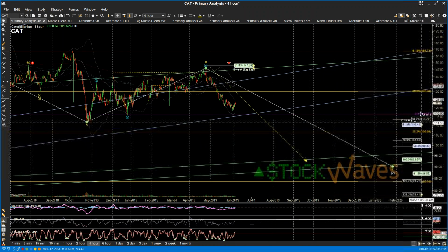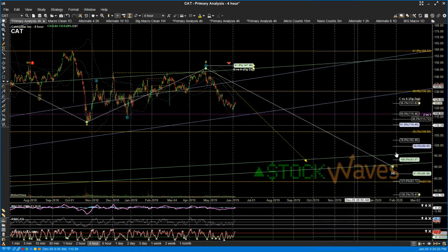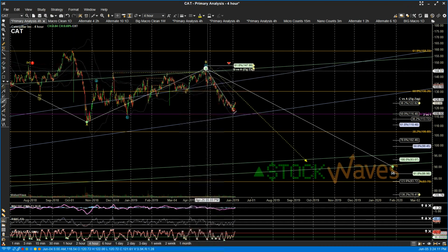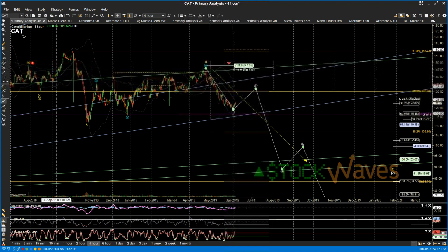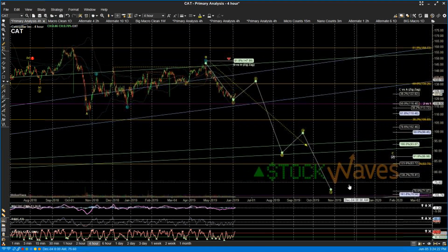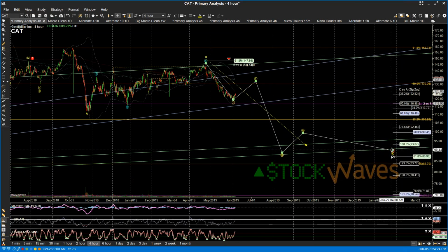And again, we're looking for, a lot of C waves tend towards the 100% extension or the 1236 or the 1382. If this is 5 down as wave 1, our wave 2 is probably going to target somewhere in the 130 to 135 region. We'll make that yellow to match the C wave that we're tracking and snap the end of that over to here.